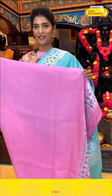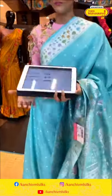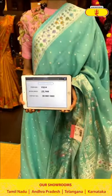To buy the sari, take a screenshot along with the item code. Y524, viewer's price is 25,760 rupees.